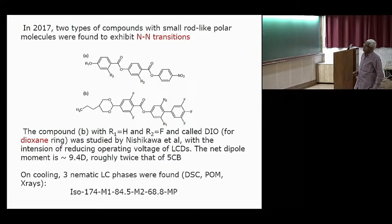What they found on cooling from the isotropic phase was three nematic phases. Isotropic to nematic at 174, which of course is easy to detect structurally, the usual nematic phase. There was some textural change at 84.5, and in DSC, that is differential scanning calorimetry, it's a very weak transition. Then that went to yet another nematic phase at 68.5. So they called them M1, M2, and M3.